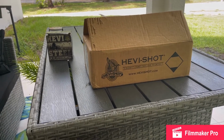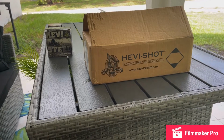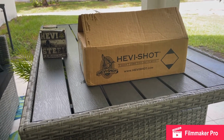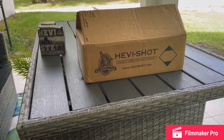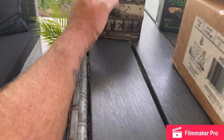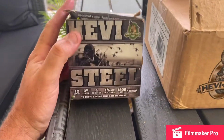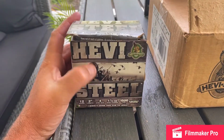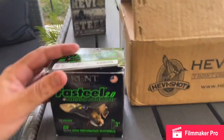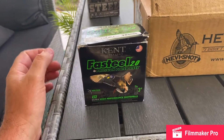Been having an extremely hard time trying to find some. Finally found a box called Max Prairie Wings. They had a couple of boxes up there. Didn't have really good pick. I mean, last time I got a box of these guys, heavy steel, they're okay. They did pretty good, but I was shooting Kent's for a while, that fast steel.